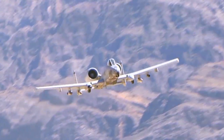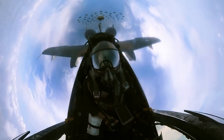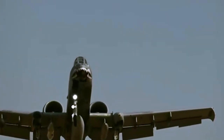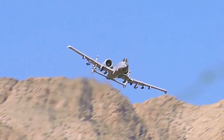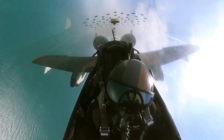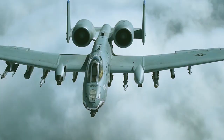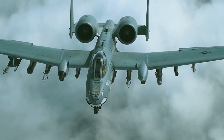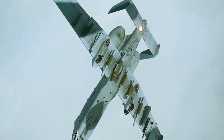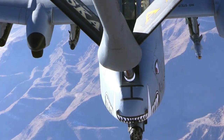The aircraft is armed with a 30mm GAU-8 Avenger rotary cannon, which is capable of firing up to 4,200 rounds per minute. The cannon can pierce the armor of tanks and other armored vehicles, making it a fearsome weapon in ground battles. In addition to its cannon, the A-10 can carry a wide range of other weapons, including air-to-ground missiles, rockets, and bombs. These weapons can be tailored to specific mission requirements, allowing the A-10 to provide highly effective close air support in a variety of combat scenarios.